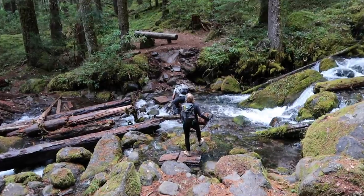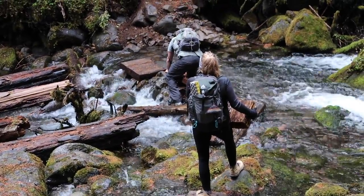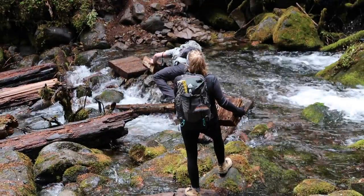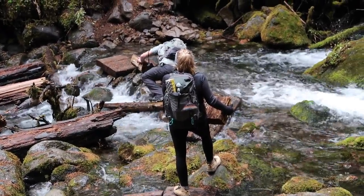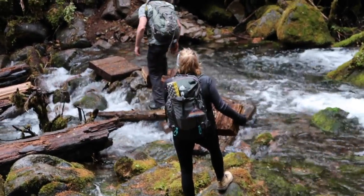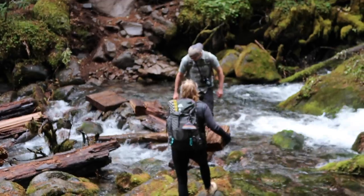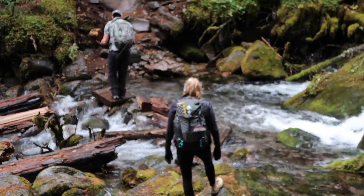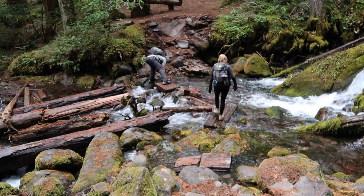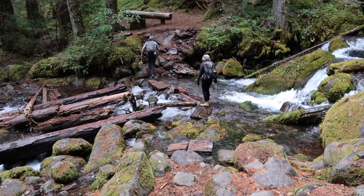He's literally building up the bridge. How nice! Look at him! That is so nice. It looks sketchy, but he's trying to make it secure. That looks terrifying. But yeah, this is the creek that we crossed earlier that did not have the bridge. He has really waterproof boots, so. So nice. Aw, so nice!